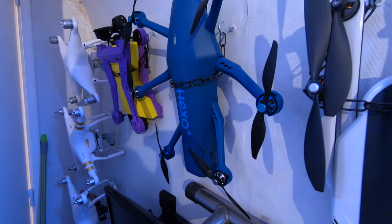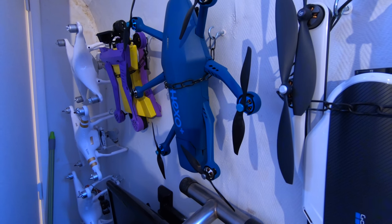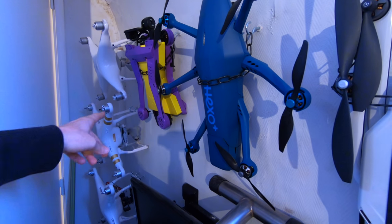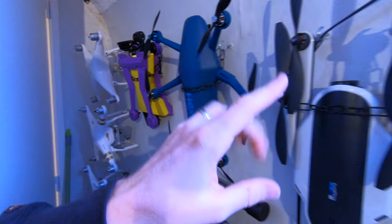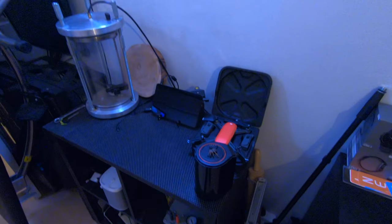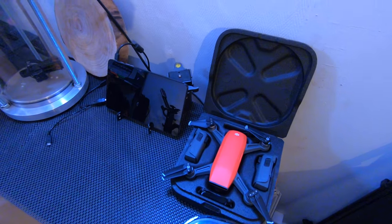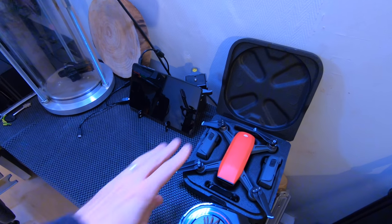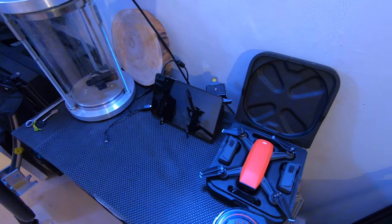I got drones in here, at least all the ones that I tend to use or don't use as much anymore. So I've got like the different Phantom series right there, the Air Dog, a Hexo, GoPro Karma, and then down here I've got the DJI, let's see, Spark, and then I've got the DJI Mavic that's floating around here somewhere. I really tend to use the Spark the most, as well as the Mavic.